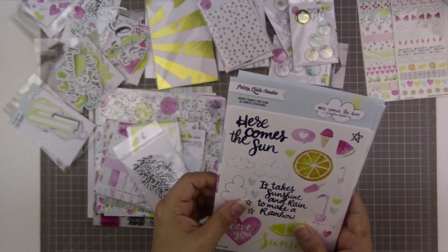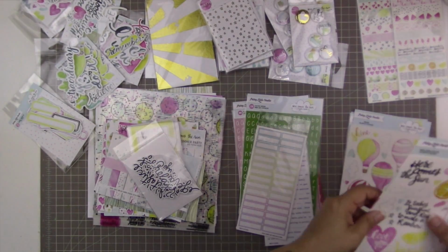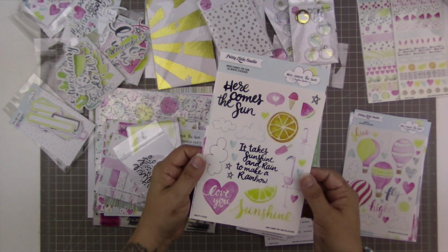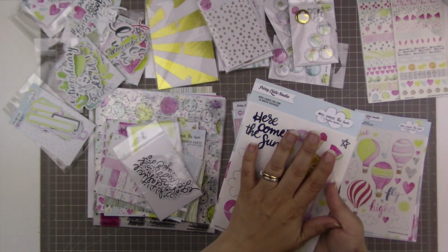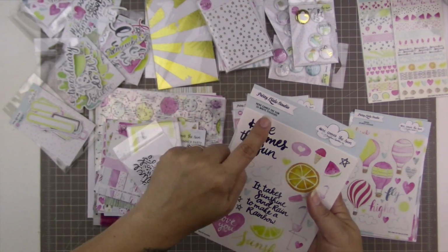I've taken them all out of their packaging so that you can see them without the reflection, but I'm not going to show them in quite as much detail as I did the die cuts because it's easy for you to take them all in one quick glance, okay? Keep in mind that basically everything that you see on the sticker set comes in the die cut set that has the same name.